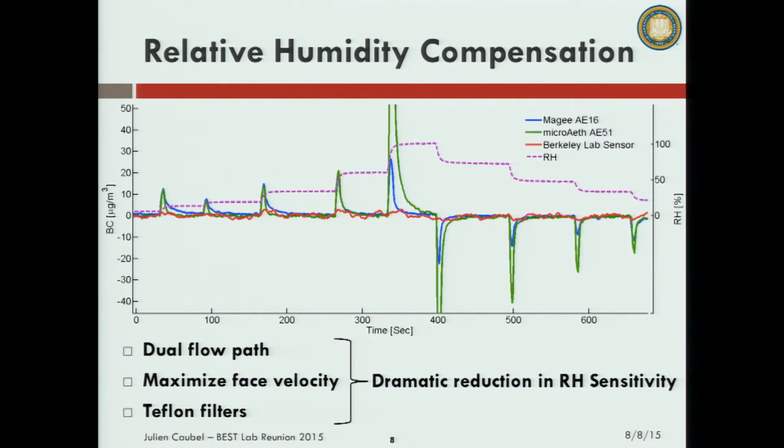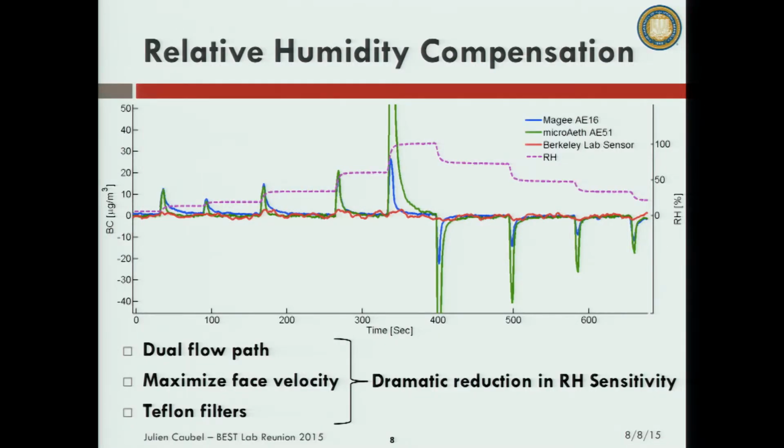So this plot up here shows the result of those three things in action. What we did is we set up three instruments, two commercial instruments and our sensor, with a flow of air that had no black carbon in it. All we were changing is the relative humidity of the air. So technically, if all the instruments are working as advertised, they should all be reading zero the whole time because there's no black carbon in there. The purple line represents the change in relative humidity on this y-axis here. So you can see we gave it nice, neat steps of relative humidity over the trial.